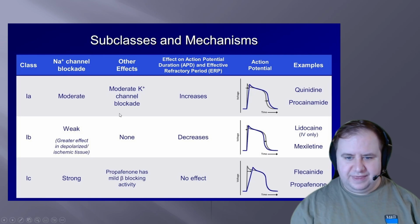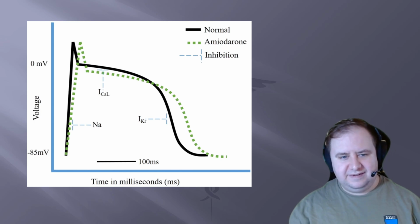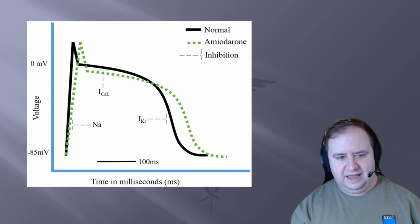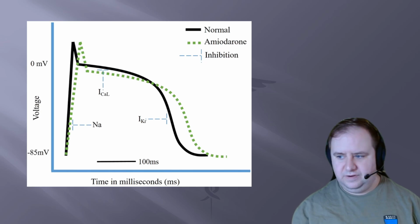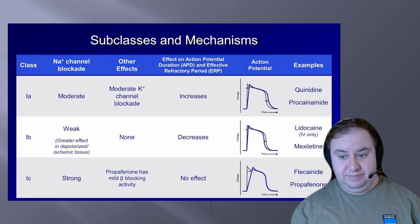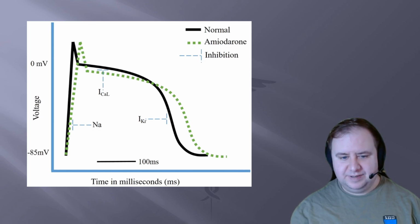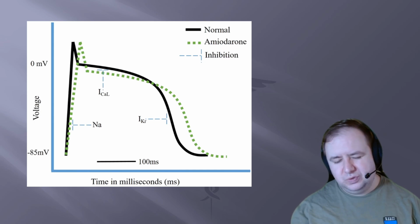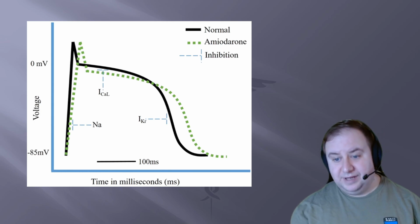Now, you're going to contrast that with amiodarone, where amiodarone has all kinds of other effects on the heart. So in addition to sodium channel blockade, you can see it does the same thing to the sodium channels that lidocaine did, right? You see how the slope of this has now moved this way? And you can see lidocaine did that same thing to the slope of that line. But in addition to doing what lidocaine does, amiodarone blocks calcium channels and potassium channels.